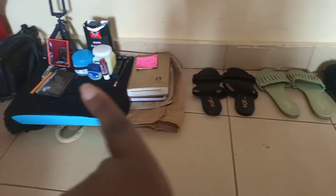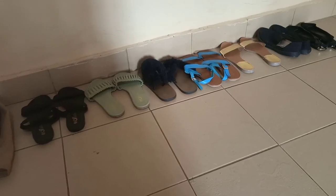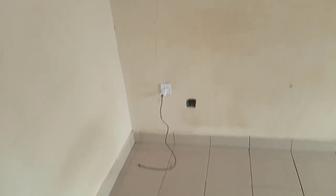And then on this side, it's where I've arranged my shoes. I didn't carry all my shoes, nilibeba tu kidogo. So I carried these sandals and then the rubbers for job and yeah, all this. And then this wall is just empty. Then let's go on this side. There is my charger. Yon charger yangu ya simu.